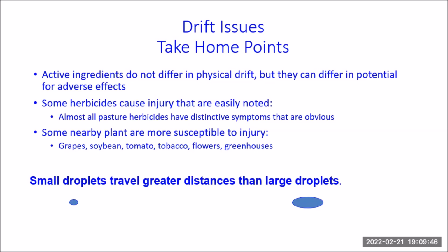And as I always say, small drops travel a lot further than big drops. So if you're spraying yourself in an area where you know there are other sensitive plants nearby, make sure you're keeping the distance and you're using all the pressures and nozzle types that they talk about.